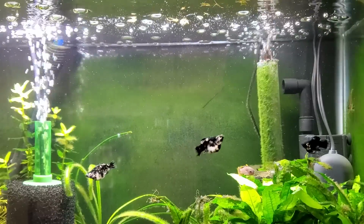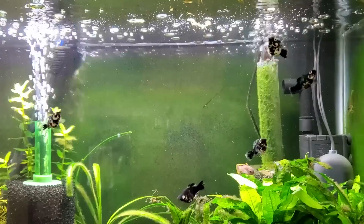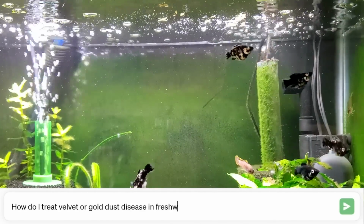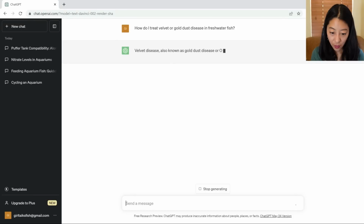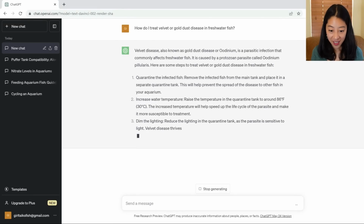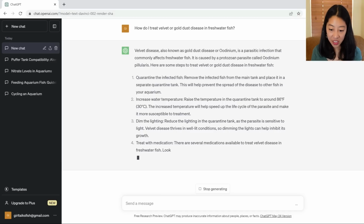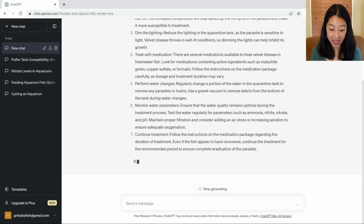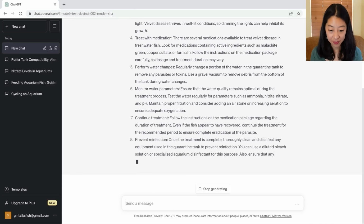So this question is a doozy. I have not really heard a good answer for this, even from a vet talk that I heard about fish on how to treat this particular disease. But I want to know, how would ChatGPT treat velvet or gold dust disease for freshwater fish? Okay, this is another really long answer with 8-part steps. Okay, quarantine, increase the temperature to speed up the life cycle. Dim the lighting. Okay, we agree on that.